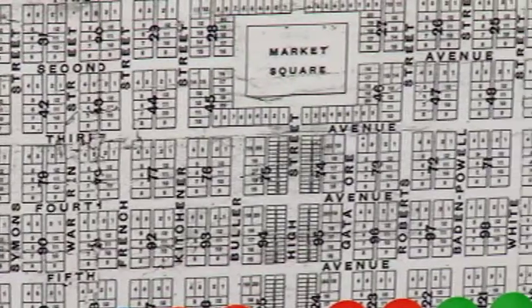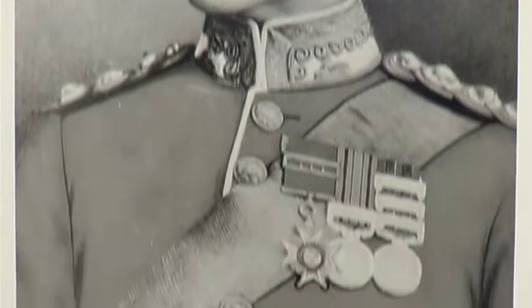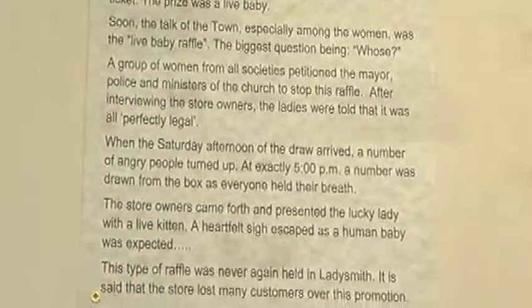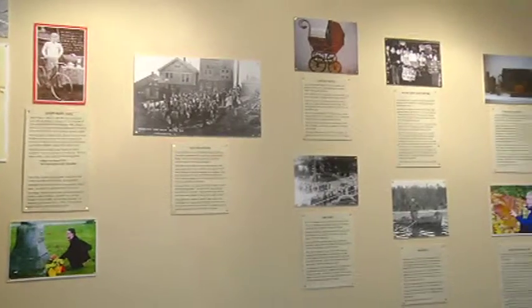Dunsmuir laid it out as his company town, laid out the streets, and they're still there, and the naming the cross streets 1, 2, 3, 4, and the other streets after the generals in the Boer War. Many people and events have carved their way into the history books, from discovering gold to raffling babies. Really? For the full story, you can visit the museum once it opens.